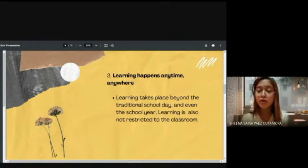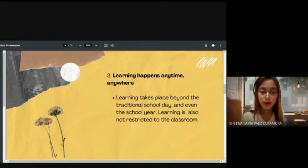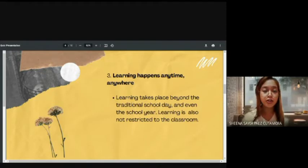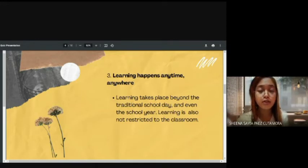Learning is also not restricted to the classroom. According to the Caput study, the majority of participating schools were effective in personalizing the learning of their students and creating an environment where students took ownership of their learning. However, this anytime, anywhere learning faces a series of challenges that both teachers and administrators face.